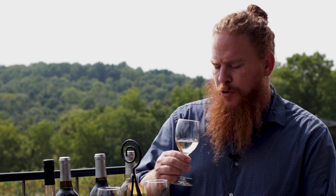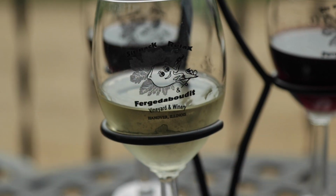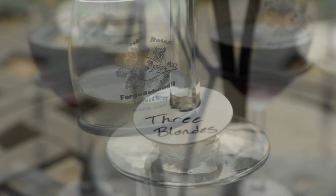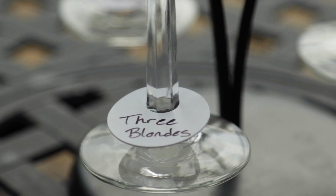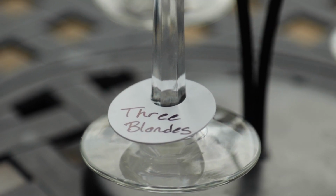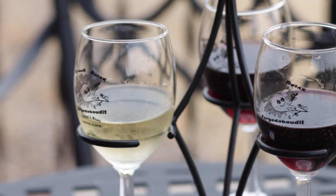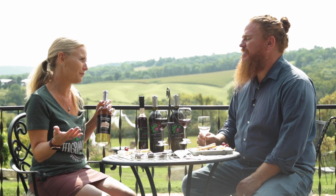What do we got here? The three blondes. So there's got to be a story behind that. It is. Over the years, my father was always just dry red, and my mom and my sister like sweeter wines, and it took them a while to twist his arm to actually make sweet wines. And once we opened to the public, we said we have to have a variety of wines for everybody.